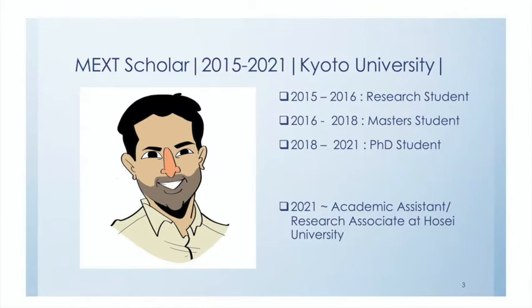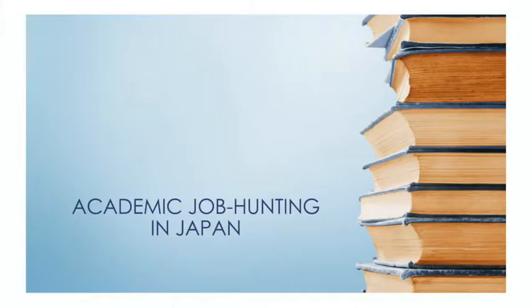The reason I'm here today is that from April 2021, I'll be joining Hosei University in Tokyo as an academic assistant, a research associate. It has a contract period of 3 years, extendable up to 5 years. Getting straight to the point: academic job hunting in Japan.